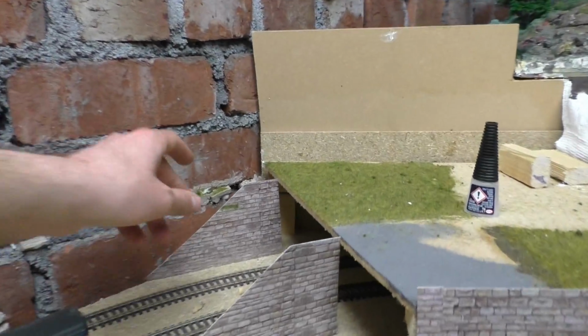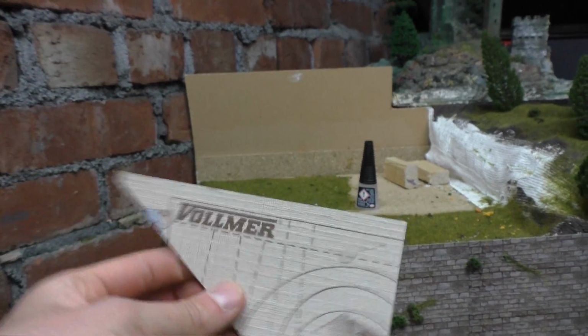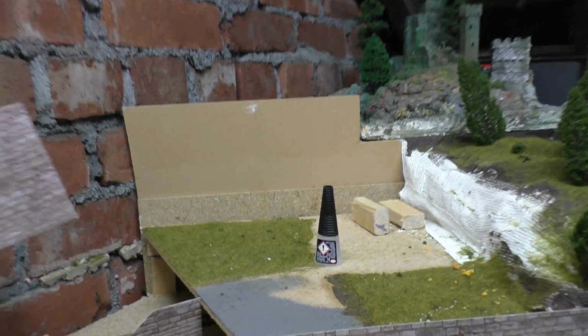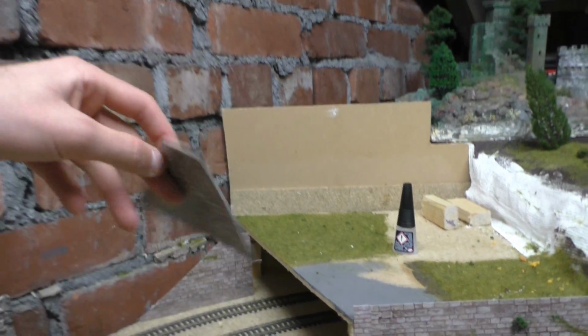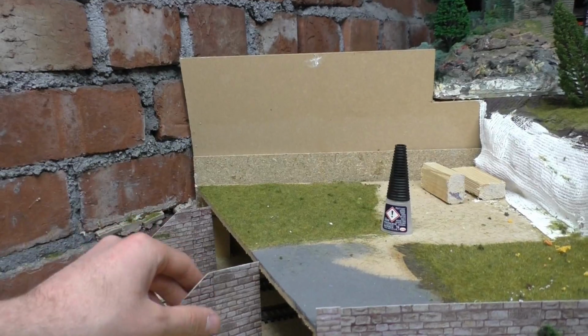Now this one is not double-sided, as you can see, I've cut it. You can see it back there, there's the name if you want to know how you spell it. They do loads of different bricks and stone and goodness knows what. This one here is double-sided. As you can see there, it's the same both sides like that. If we just pop it back there.